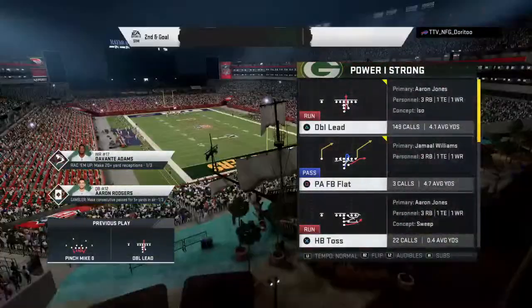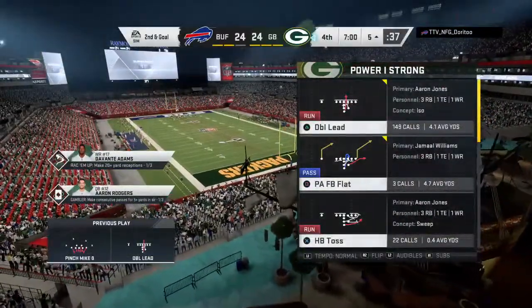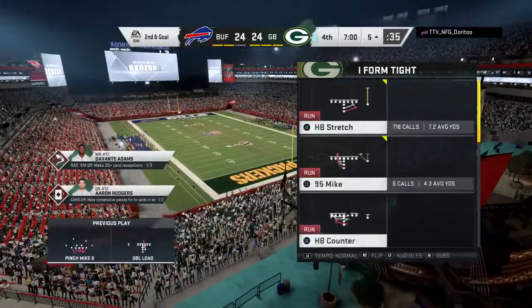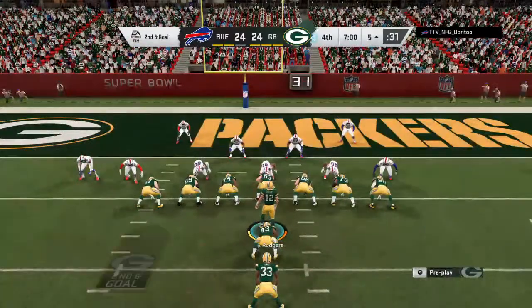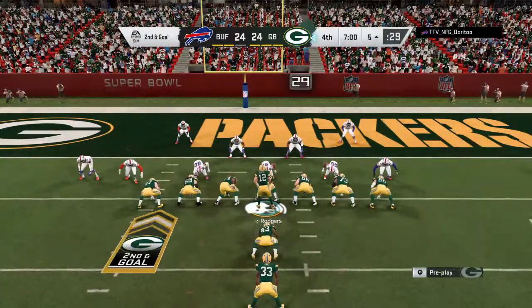Back now here on EA Sports. All even as we get ready to start the 4th.